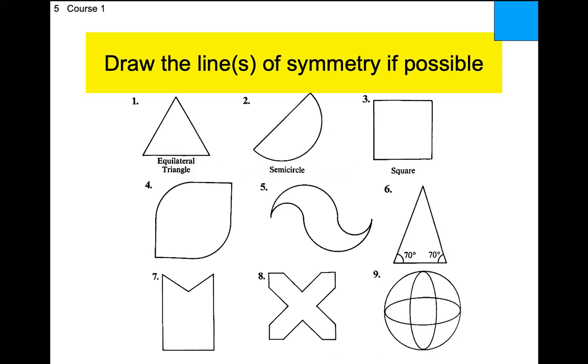Oh, all right. Gavin, number 1, how many? 1. Which way? Straight down. All right, Elijah, number 2? Which way? Straight down. Like that. Yep.